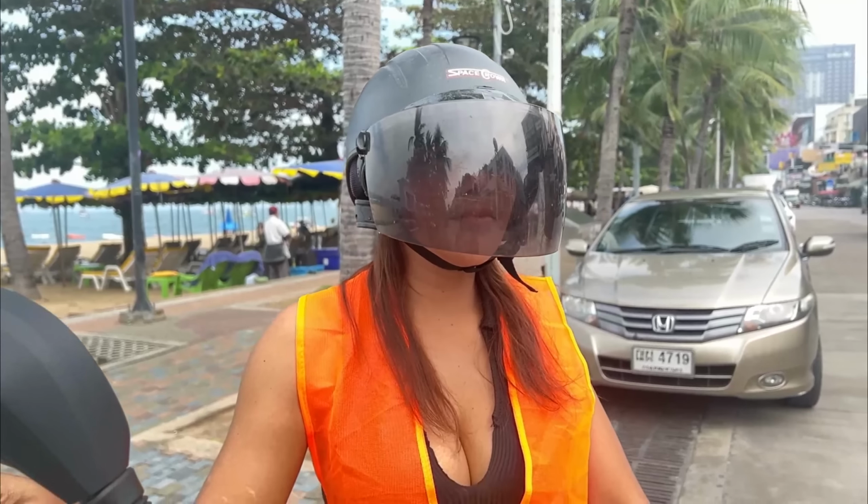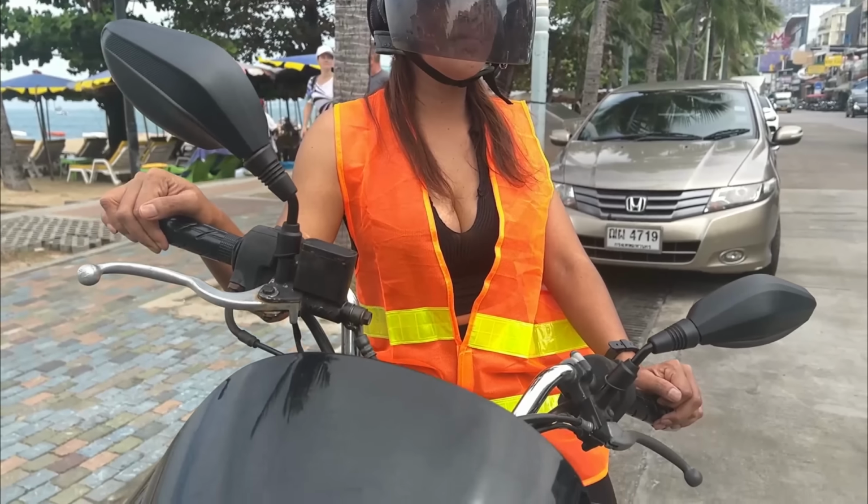So here in Pattaya, the Motor Taxi, or Moto Taxi, is probably the cheapest and most basic essential form of transportation. And there's a couple things you might want to know about that. In case you've never done it before, I thought today we'd go for a ride.